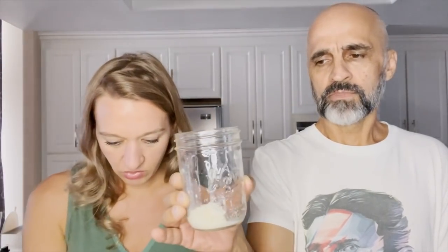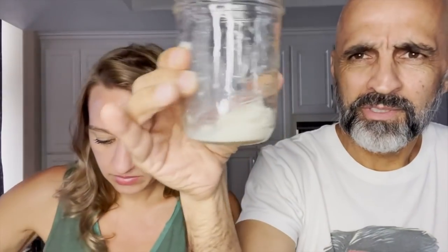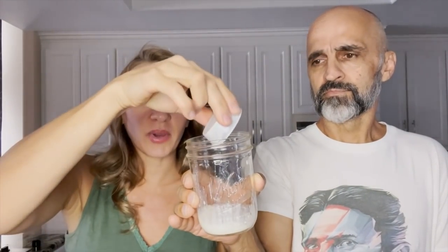Get it all out. I'll pour some more in here. It looks like cottage cheese. Okay, so this is what our experiment is. This is a living organism. We gotta add cold milk to it too. It lives on the counter, by the way, in milk. Right on the counter? Yes. Isn't that gross?